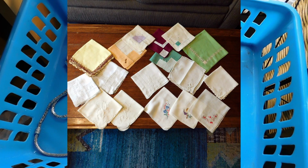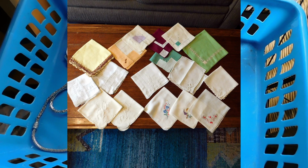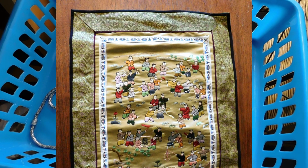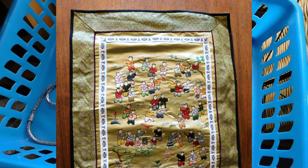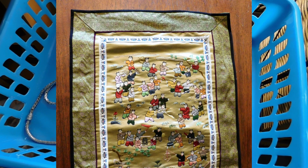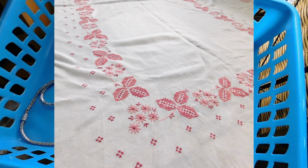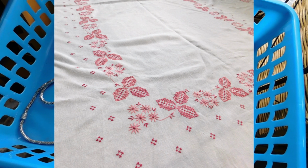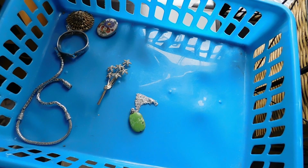Then we have a lot of vintage handkerchiefs. I think there were 16 handkerchiefs plus a couple of tiny little embroidered cocktail napkins. And that listed for 19. Chinese silk embroidered tapestry with all of these little children, which all happen to be boys, which I think is kind of sad. That I listed for 27. And then this is a very, very large linen, I think, tablecloth with different shades of pink embroidery. That I listed for 39. And I think that is it.